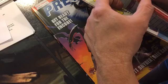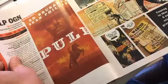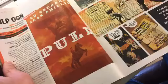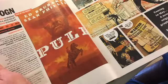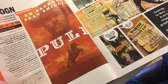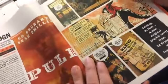I've already kind of gone through and flagged the stuff I'm interested in. I don't really recall seeing... Well, I think this is pretty cool. Ed Brubaker and Sean Phillips working together again on an original graphic novel called Pulp. This would be a 72-pager for $17. Mature readers, please. But looks like fun.